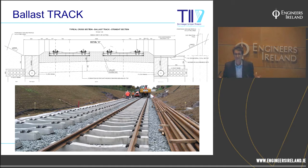This is my favorite track type. The problem is we can't use it everywhere. I would have used it in O'Connell Street if it was possible to do that. But for obvious reasons, you can't use this track type everywhere.